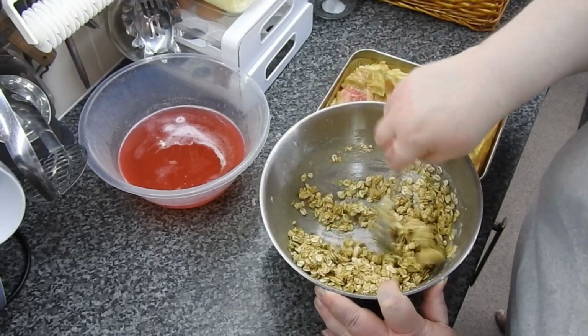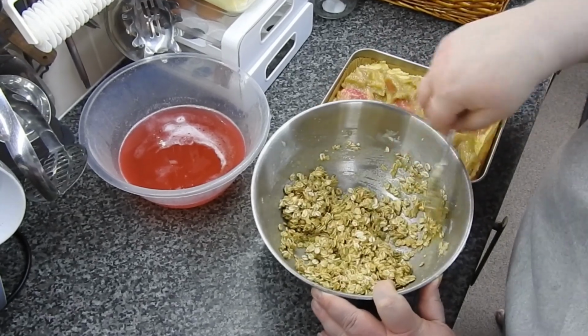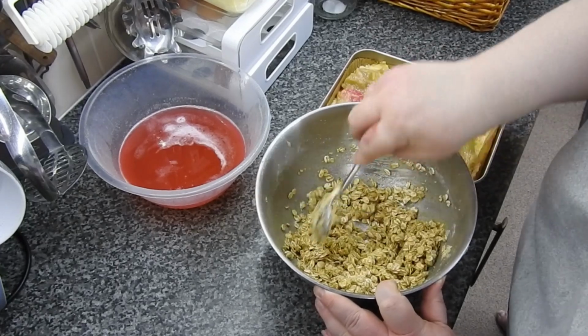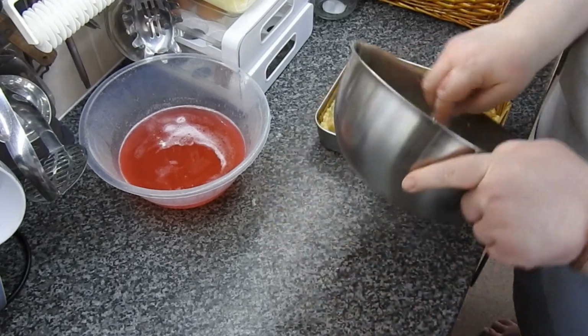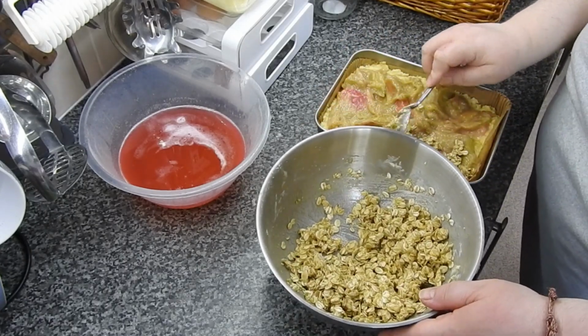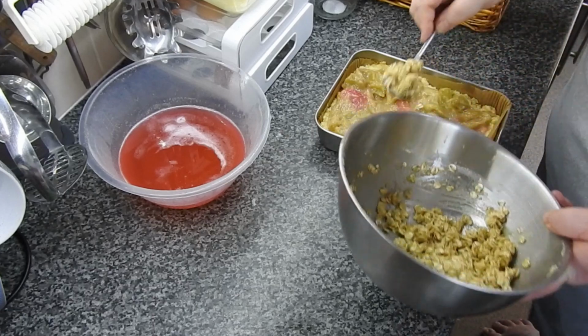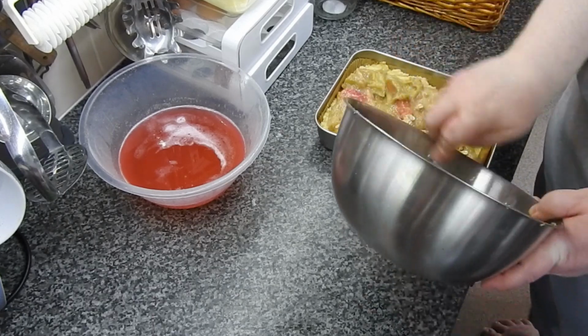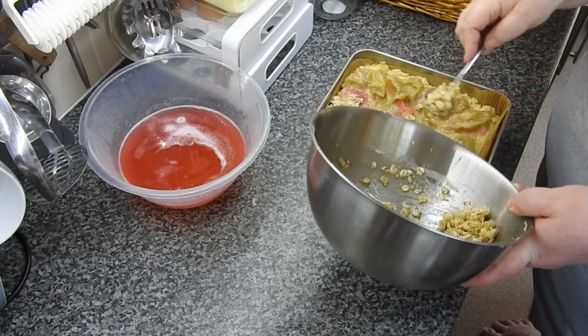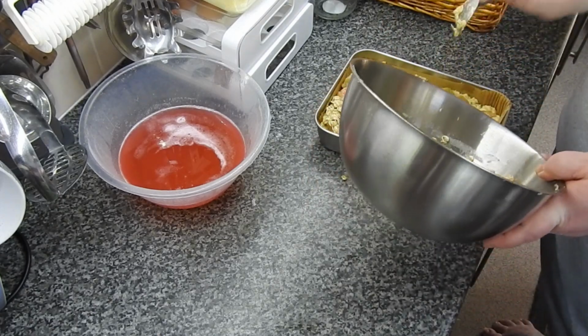This sets really well on top. It sort of holds everything together. Look at it and you think that there's no way there's enough there. There is. Let's just spread that out.